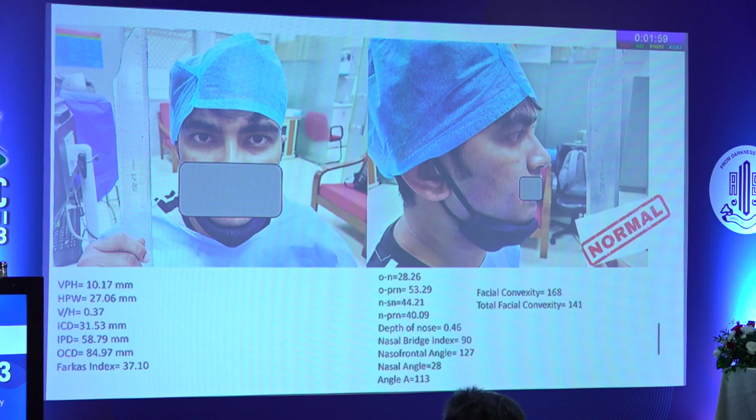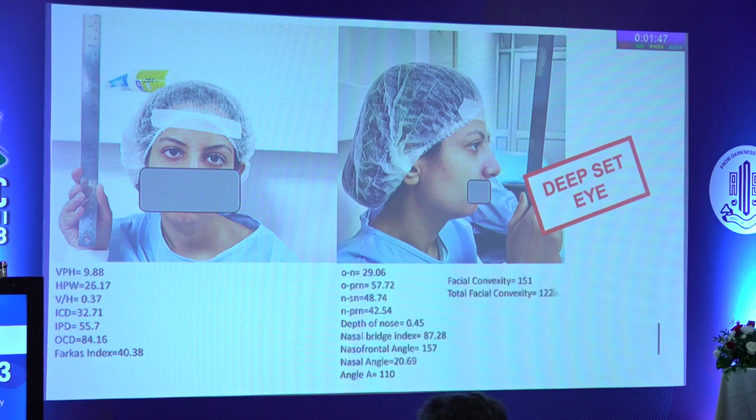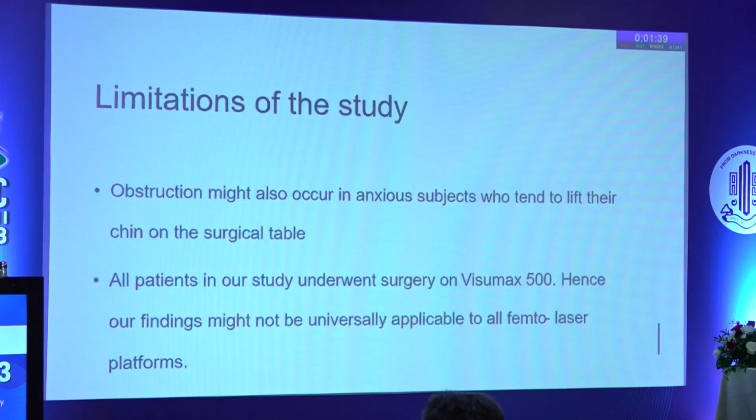So these are certain representative images. Now this patient had a total facial convexity of 141. We did not have to do any positioning. Another patient, the convexity is 137. Again, it was labeled as normal. Now this patient has a facial convexity of 122. We definitely had to move her head while docking as the nose got stuck. Another patient with acute facial profile.